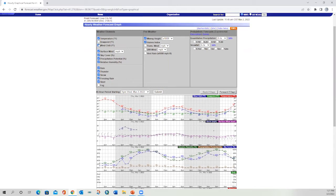When you get to here, a lot of times I'll use these toggles to get rid of some of the stuff that I don't want to have in here, just to help clean it up a little bit.